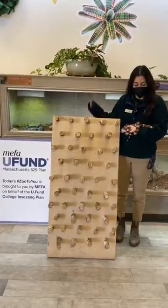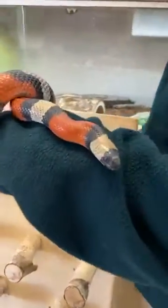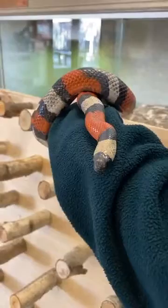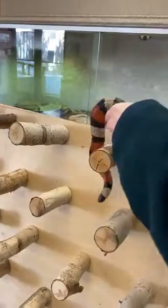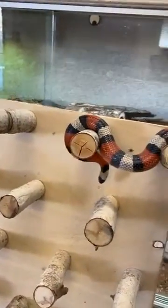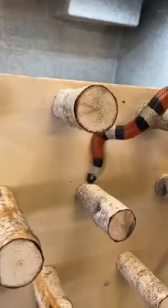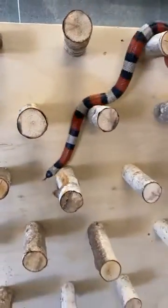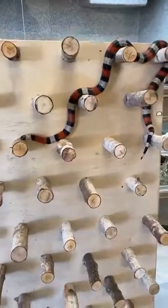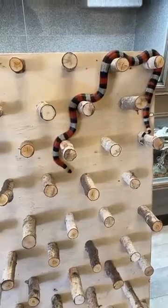My name is Lexi, I am an educator here at the Stone Zoo, and today I am here with my slithery friend, Bermuda. During our chat today, Bermuda is going to get a chance to work out on some of his enrichment. So I'm going to put him down here so you can watch him slither around on here. I'm going to chat about him a little bit, talk a little bit about snake enrichment as well. And of course, as always, if you have any questions during our chat today, please put those in the comments and I will try my best to answer those at the end.